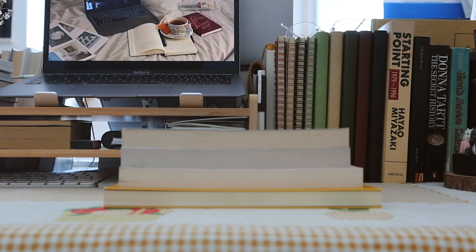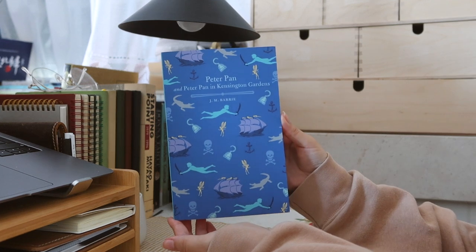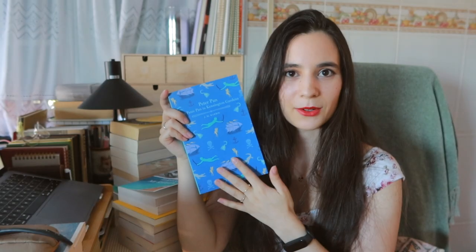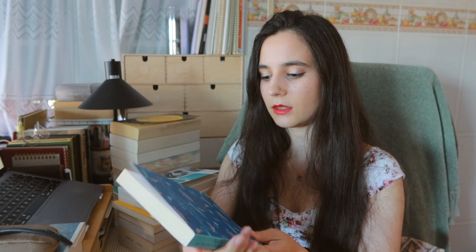Okay, so next we have Peter Pan by J.M. Barrie. This is the story of a boy who wouldn't grow up and the girl he promised to always remember. Peter Pan has pirates, so I thought this is a summer book, right? You read about pirates in the summer, usually. I actually haven't read this one yet.